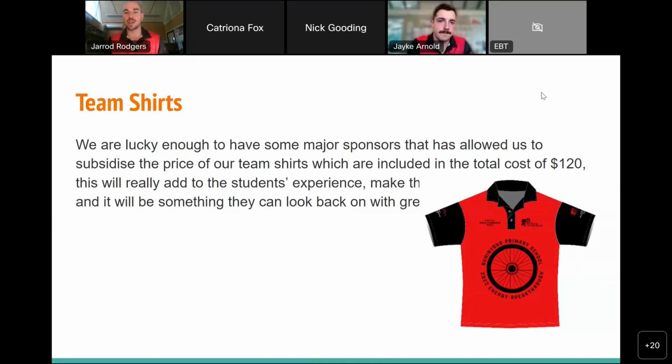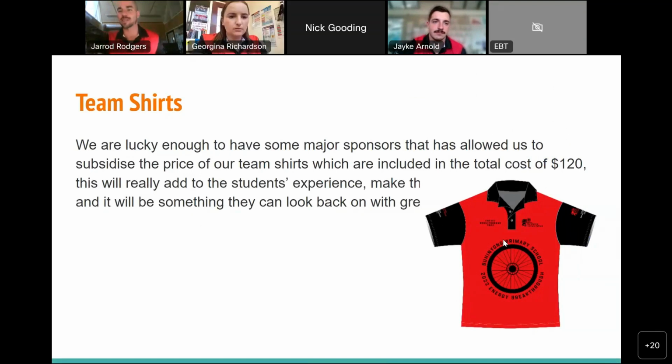Here are the team shirts. So they've come up an absolute treat, so I'm stoked with them. The people who were working on them were really great to work with, and the kids were really involved in the design. So this is one of the students' designs. So Georgina, do you remember whose design it was? It was Tom Goodson's. There we go. Fantastic. Great work, Tom. So, we've had to play around with it a little bit to make it a bit more T-shirt friendly, but it's come up really well.